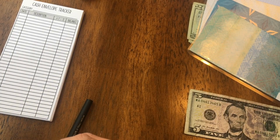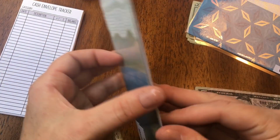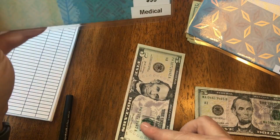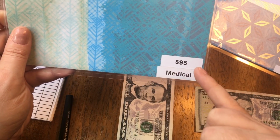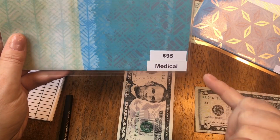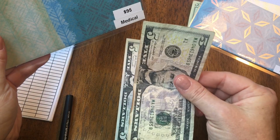And then let's see here. We'll do medical next. So I did deposit, before I get ahead of myself here, $95 into the bank. I opened up a local account here, and I put $95 in there. I have $5 in cash, and I'm going to add another $5.